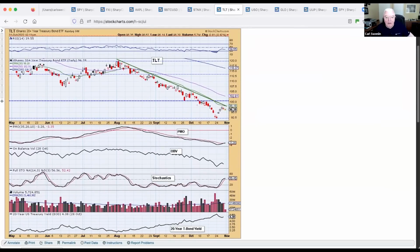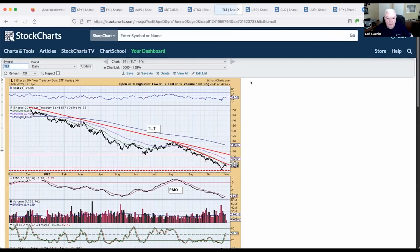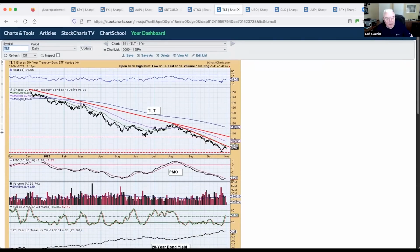Bonds got very far off of the declining tops line, and it's snapping back. It snapped back towards that line, and now it's backing off again. Let's look at the 1-year chart better. You can see there's a long-term declining tops line that comes into play if bonds are strong enough to get above this shorter-term declining tops line. Yeah, it's kind of confusing.